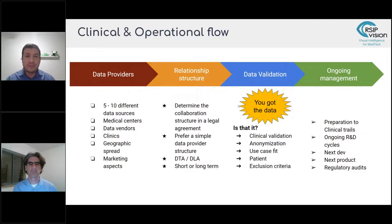Let's move forward. Relationship structure. Okay, we need to have everything in place, intact, determine the collaboration structure, and have a legal agreement. I would carefully say that in most cases, let's prefer a simple data provider structure as much as possible. Because if the IP is involved and some kind of deeper collaboration, it's a lot more complicated, and closing the agreement will take a lot more time and complications. So if you can just have a data transfer agreement or data license agreement today, the DLA is more common, because most of the sites will not actually transfer the data to you, but give you some kind of license to use it for a specific development.